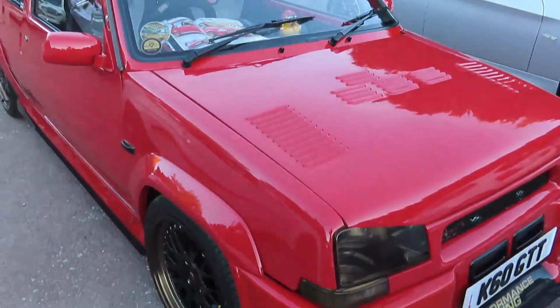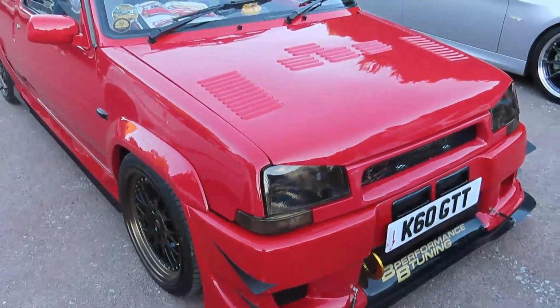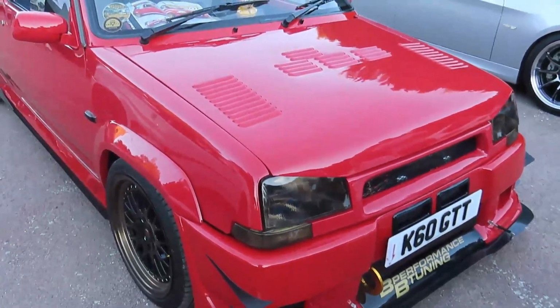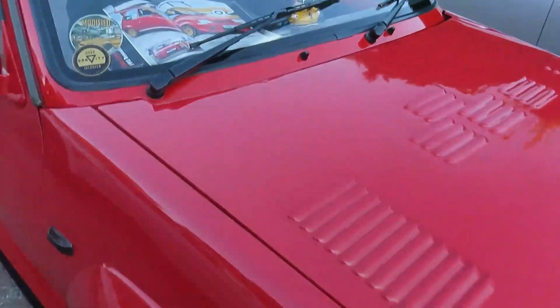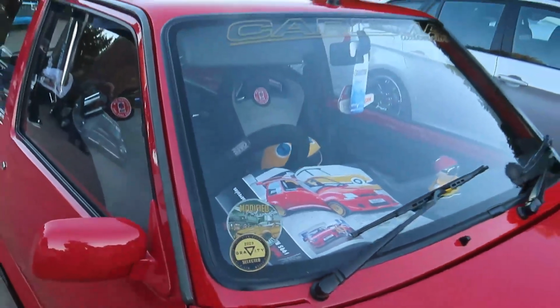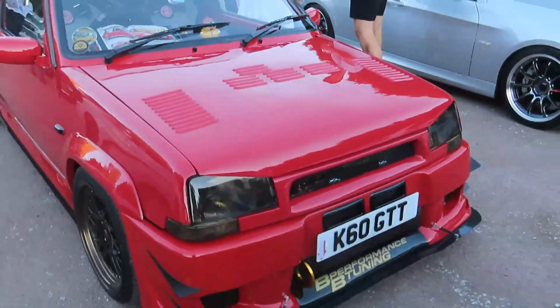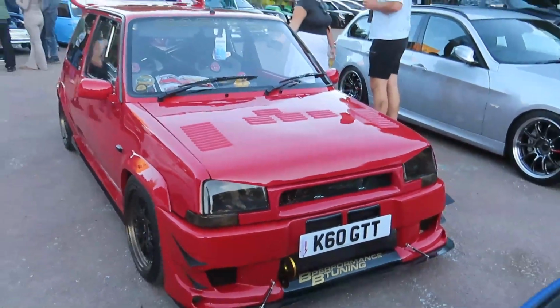It still probably bears some similarity to the original Renault 5 GT Turbo. Probably the only similarity is that it's also turbocharged. We've got these sort of vents here which look very cool. Looks to have appeared in a magazine, this incredibly modified Renault 5 GT Turbo. That's an amazing looking car, that one.